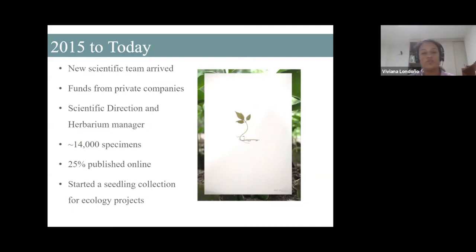Now our collection is 14,000 specimens. It's the second largest collection of the Caribbean region in Colombia. And we have been able to establish a seedling collection for reference, and a seed bank collection annexed to the herbarium.